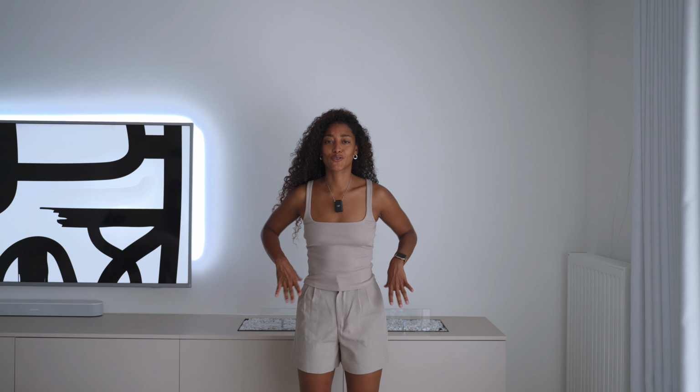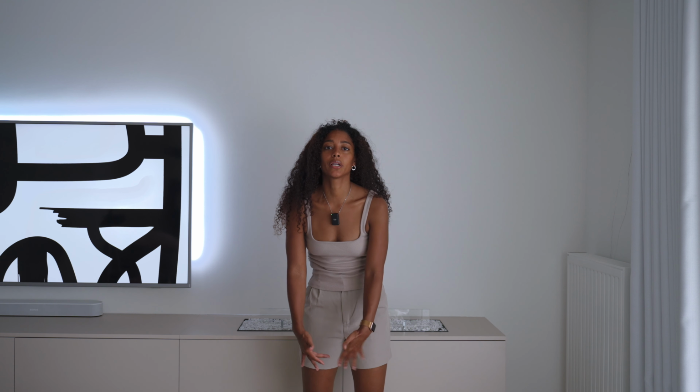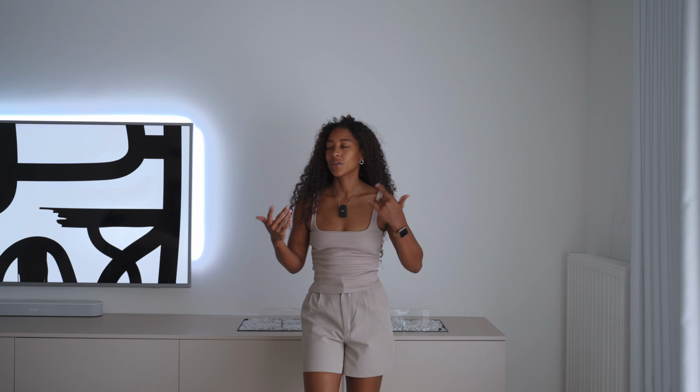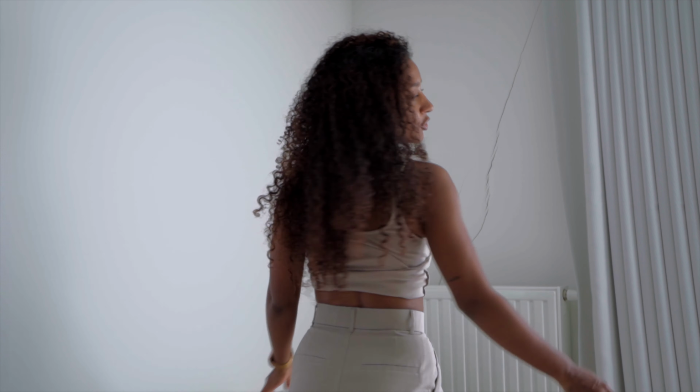This is the next super classy look from Zara. Love the top, love the shorts, love the complete look. The shorts, again, not too short, not too long, perfect size. I did go a size down with these items because I felt like it was nice that it was kind of tight. So no ice cream with these clothes, but I did feel like it gives you a nice silhouette. Let me show you.